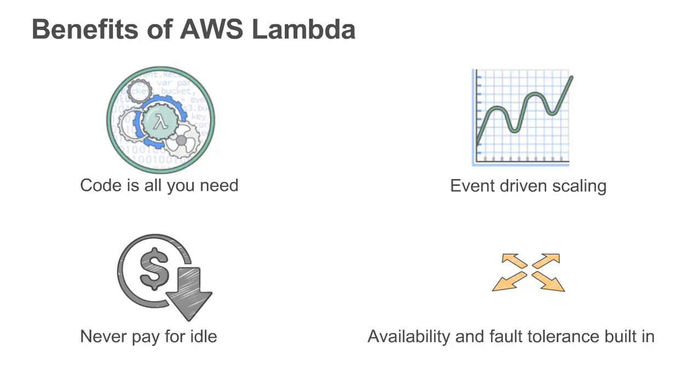And finally, Lambda has built-in scaling and fault tolerance. What that means is that there is no infrastructure at all for you to manage. You won't have to set up auto-scaling groups or worry about distributing instances across multiple availability zones. AWS Lambda takes care of all of that for you and gives you an easy invocation API to simply trigger your code.